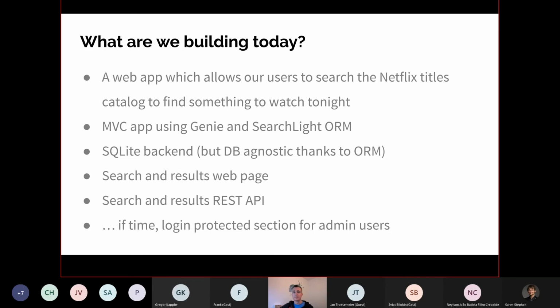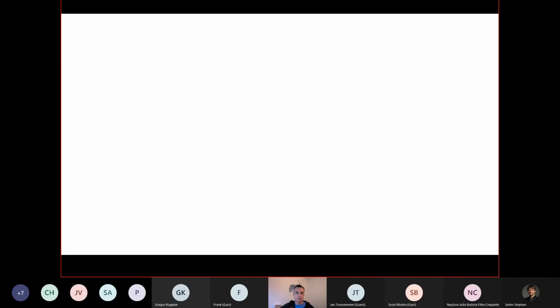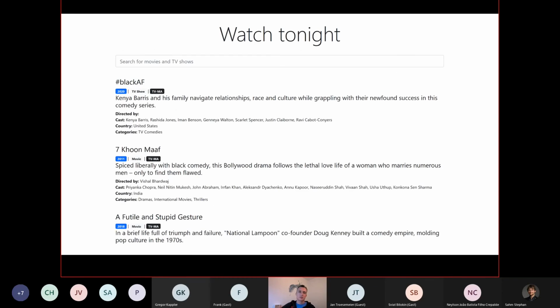But all the database interactions will be agnostic, so we can use MySQL or Postgres because the ORM just abstracts away all the database details. It's going to allow searching for titles and displaying the results. It would also expose the data in the form of an API. And then if we have time, we're going to see how we can create a login protected section for admin users.